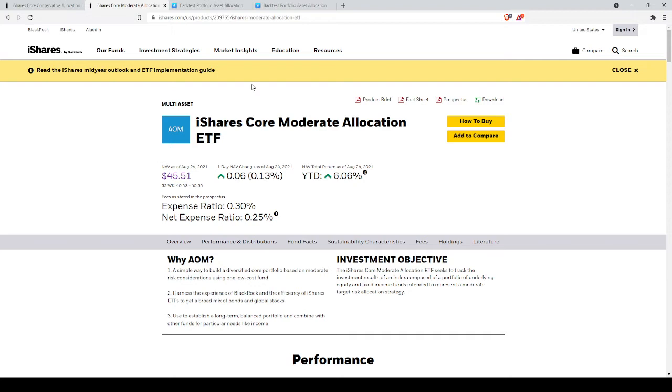Before we start, I do want to say that the names are slightly misleading. If I were in charge of naming iShares funds, the core moderate allocation would be the conservative allocation, while the conservative allocation would be the ultra conservative allocation. Both of these funds hold significantly more bonds than equities, and when you do that, you are in the conservative range. There's nothing really moderate about the moderate fund, and the conservative fund is very conservative.